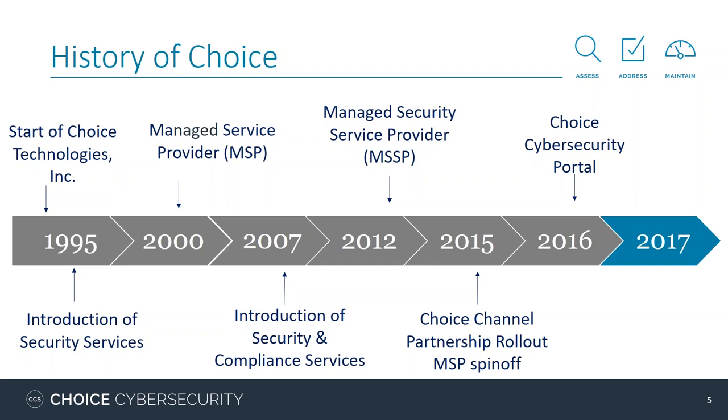In 2016, our competitors came to us and wanted to do an acquisition. We actually sold the managed services business to them so we could focus 100% as a pure play on security and compliance. So that's the evolution from 1995 to today.